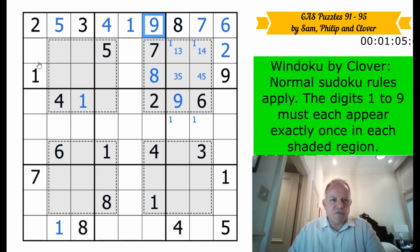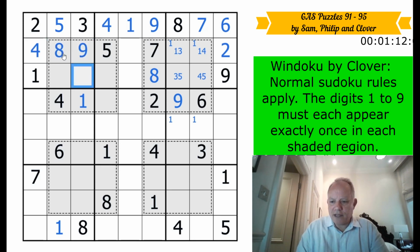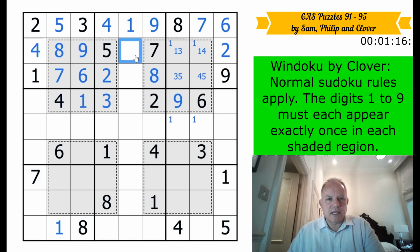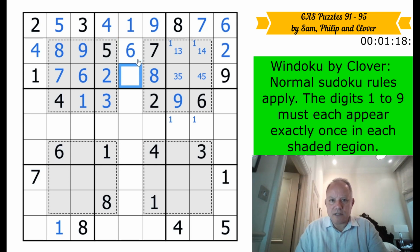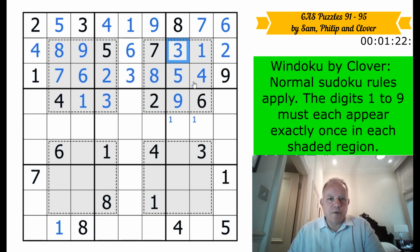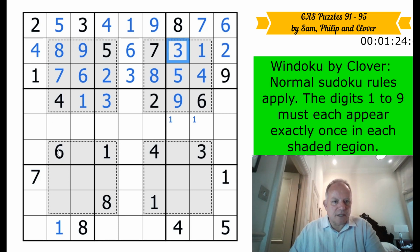Now, 4 in this box has to be there because it can't be in the window. That's an 8, 9 pair. That's a 6, 7 pair. 2 and 3 to finish the window. Suddenly they're quite easy to do. 6 and 3 there. That does fix the chocolate teapot quadruple, and the top 3 boxes are done.